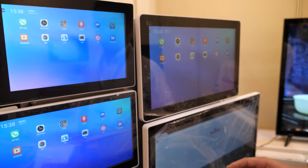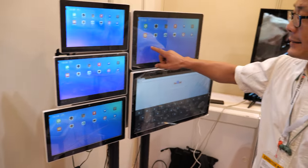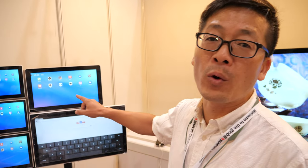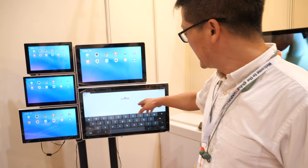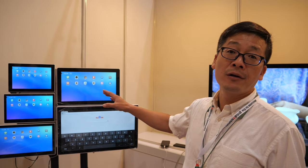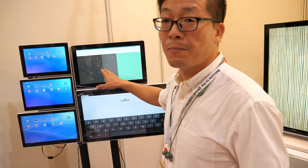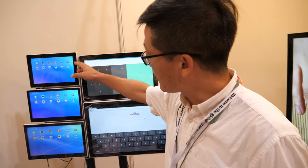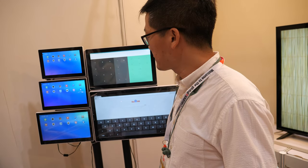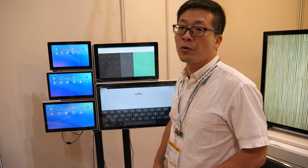What is in this corner here? This is also for places that need small screens. We can say it's just like a large tablet with Android system or with Windows system. So it could be used for commercial purposes, or you can put it on other facilities that need a screen. It's the touch panel, from 7-inch to the largest one at 32. And they can all run on the same CPU? Or is each one a different tablet? No, this is all the same CPU.